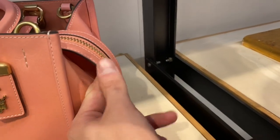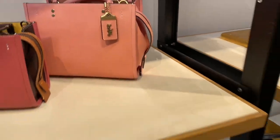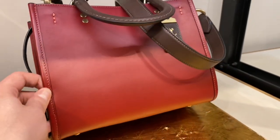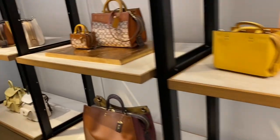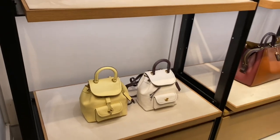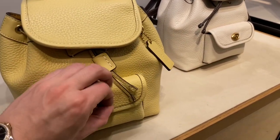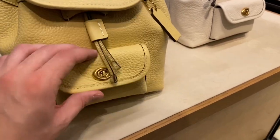And then here, we also have the natural leather. More beautiful reds. I love red too. Lots and lots of beautiful, beautiful Rogue colors. Tons, actually. Ma'am. This store has so much stuff. It's insane. And they even put some Rogue top handles, or the Rogue satchel handle, whatever you want to call it. They put it on some backpacks.